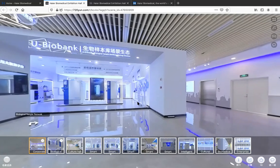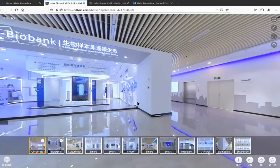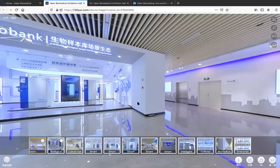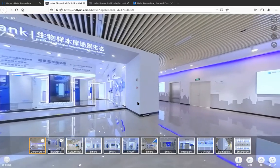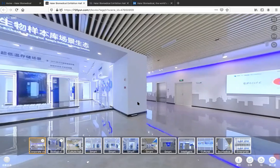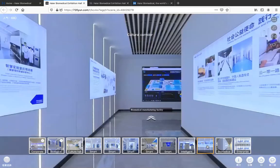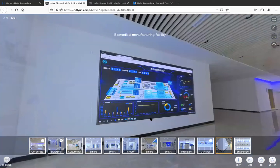So really, this type of virtual tour is to stimulate and give you an understanding of our products and their usages. So it's a full IoT production line, and that's what I'm going to show you now. So as I mentioned, you can actually arrow your way through or choose where you want to be. So Richard mentioned the capacity of the factory.